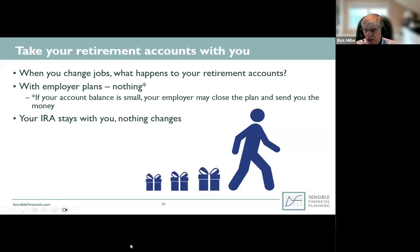And I've got an asterisk here. If your account balance is small, your employer might close the plan and send you the money. So that solves that problem. But I'm talking about situations where the plan isn't small and they don't send you a check.